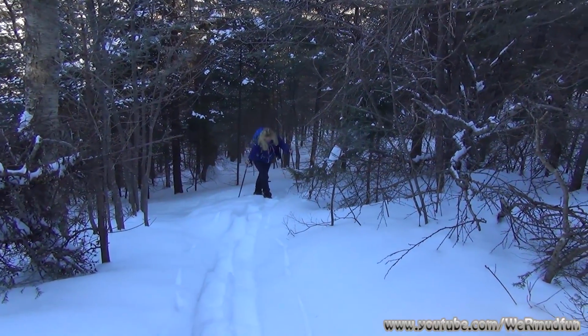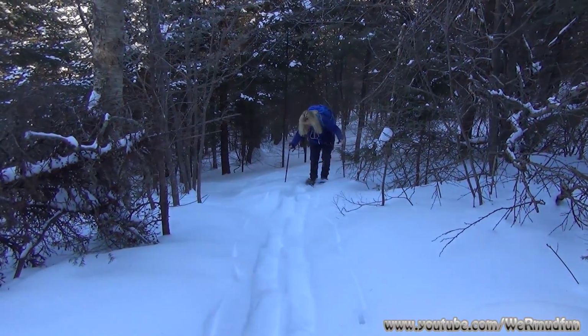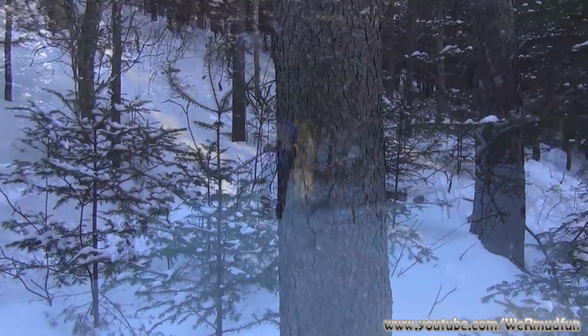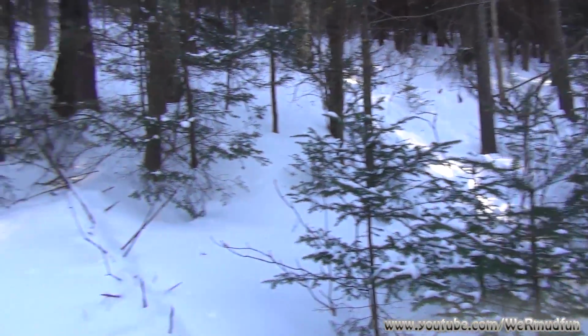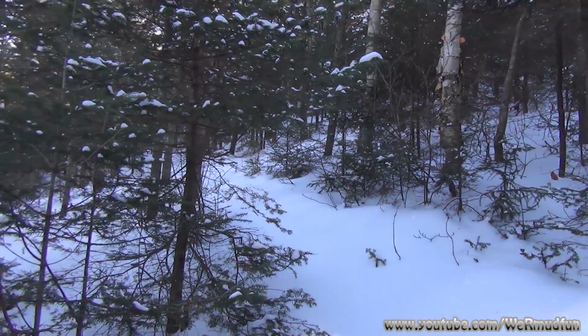So where the trail looked like it went around the cone was actually the beginning of a series of switchbacks. At least it appears to be. If not, well, it's the way I'm making them. The second blaze that we've seen today. So at least we know we're breaking trail properly. And switchbacks will continue. We'll be taking a left and going up that way.